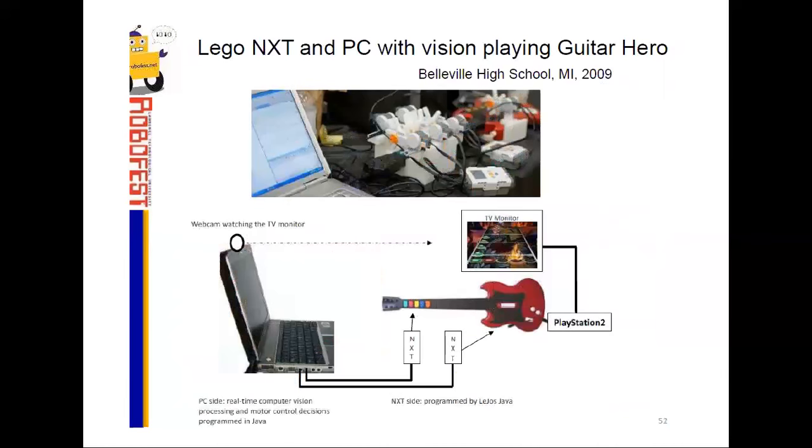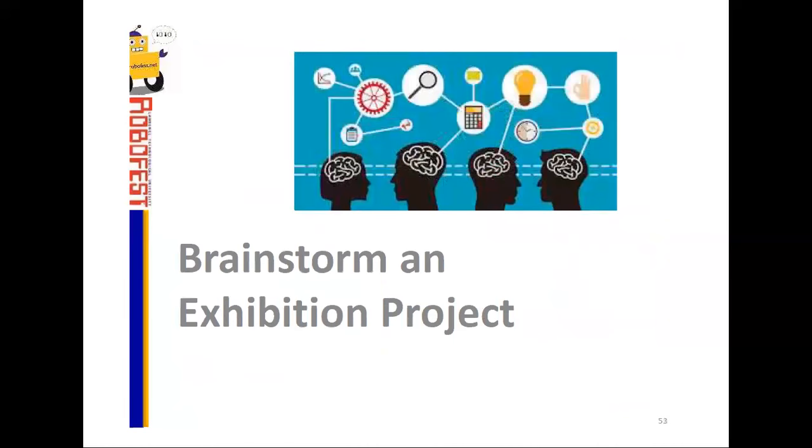Okay, here's another musically themed one. It combined Lego robotics and a computer with Guitar Hero. Yeah, and I guess that's it for the examples for now. All right, next I'd like to go through a bit of a thought brainstorming exercise for an exhibition project. Just show how you can apply some basic robotic concepts and create a project.